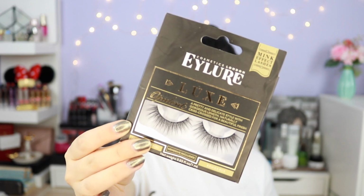I picked up 2 of the EYELURE Luxe Opulent lashes. I got one of these a while back to test out because I've heard so many people talk about this. And I said that I absolutely loved them when I tried it on. It's actually the lashes that I'm wearing today. They look super natural and fluttery, especially on camera. I think they are just so flattering. And it's definitely one of the only super long fake lashes that I like to wear that I feel actually look good on me.